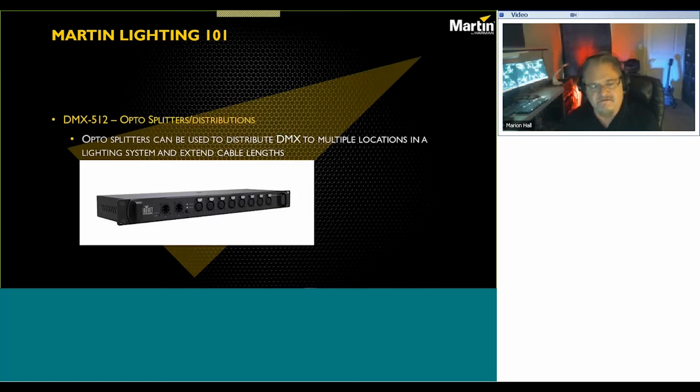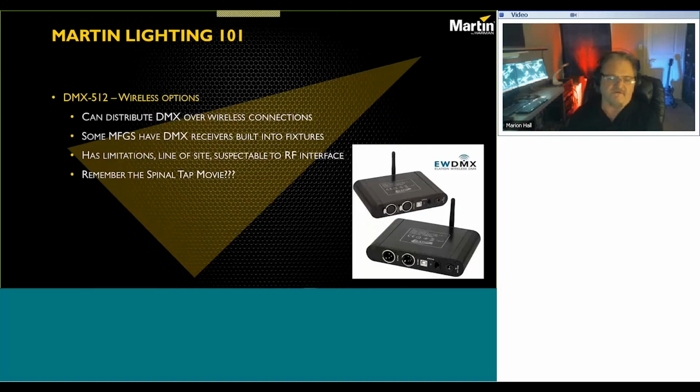There are also these things called optosplitters. If you're running a lot of DMX cable for a long distance, you can use an optosplitter to plug in the input and then get 8 outputs. One of the advantages of using an optosplitter is it allows you to extend the length of the cable, and it also refreshes the data. So if you've had any transmission errors from the console down the DMX line, which may be running next to some high power, high voltage lines, it'll see that and refresh it so it can extend the length of your DMX. There are various optosplitters by various manufacturers.